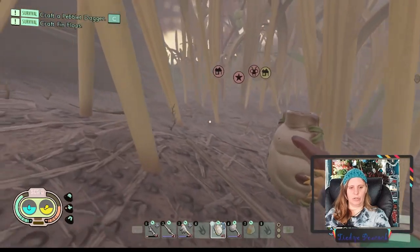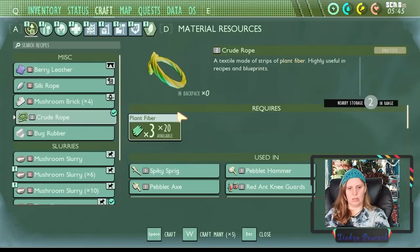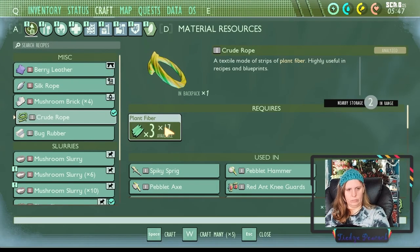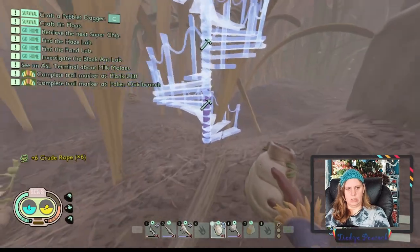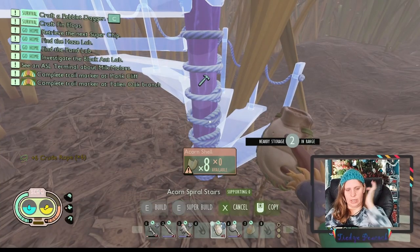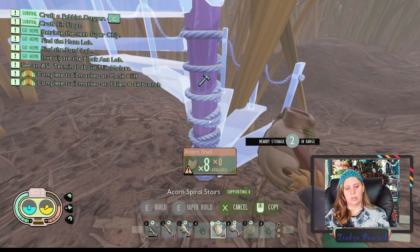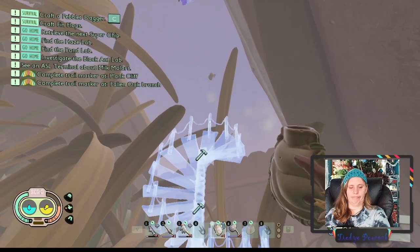What do we use pollen for again? The shinobi sneeze thing. Makes it so that the creatures can't see you for a little bit. Okay, I got the rope on the first set of stairs. Just need 8 acorn shells per level.